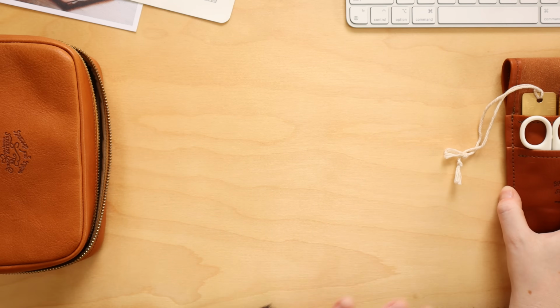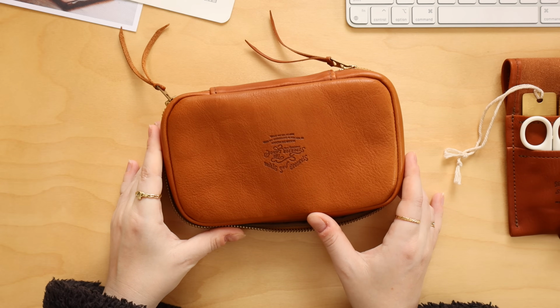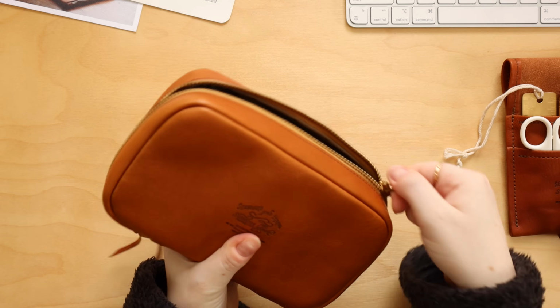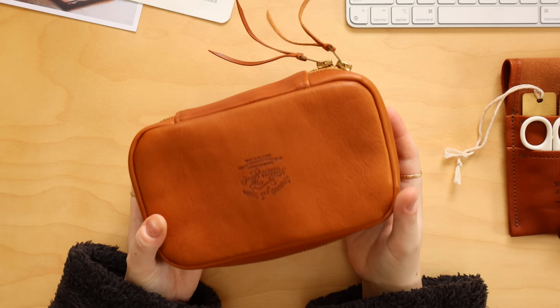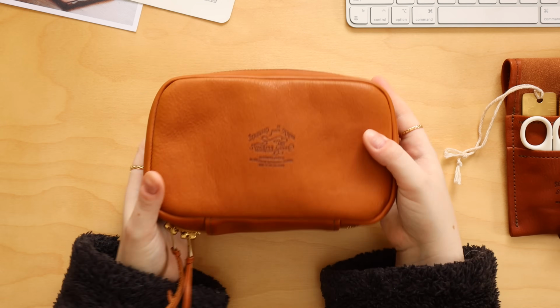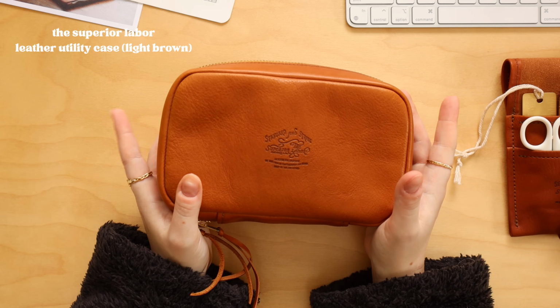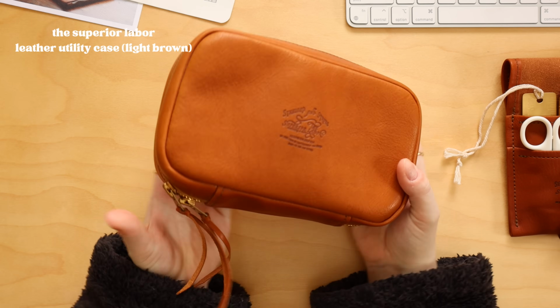I'll just contain the string. And let's bring out the next thing. So here, I'll zip it up so you can see how it would normally look. I usually keep it unzipped, but this is also a Superior Labor product. This is the Superior Labor utility case, which is a very beautiful product.